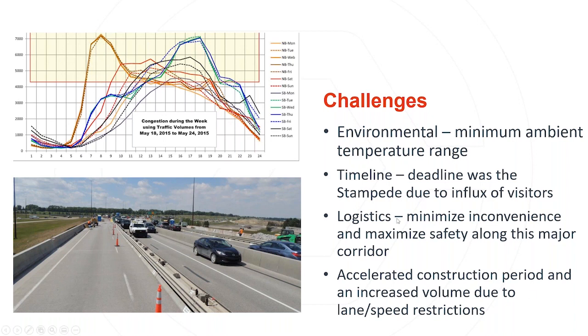We wanted to try and minimize the inconvenience to the motorists and maximize the safety for the motorists and maximize the safety for the construction workers on the project. The other challenge that we were presented with is this project already had an accelerated construction period and an increased volume due to lane and speed restrictions based on what was feeding onto the Iverstrong Bridge.